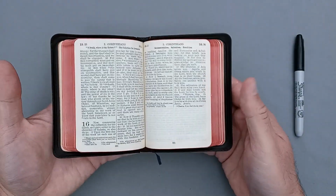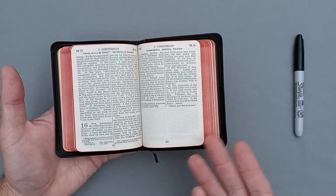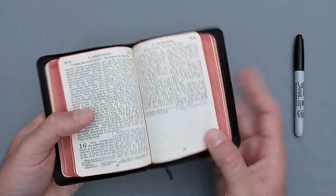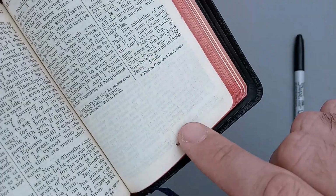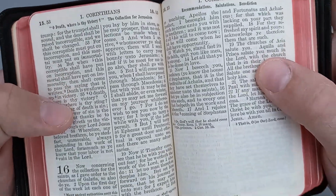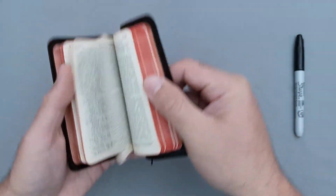You can see that beautiful page edge gilt. This is a pocket edition. Look how nice it looks, right? You got the gold, and it opens. You got that nice red, and you got the nice cream-colored Oxford paper there. And you can see, obviously, this paper is going to be really thin. So you're going to have a little bit of show through. But for the most part, you're not going to see anything coming through because of the line matching. There's just no way. So we'll go ahead and get to the end of it.